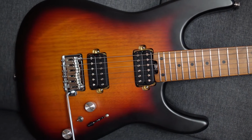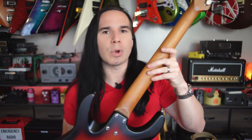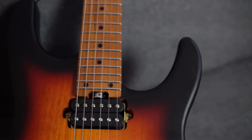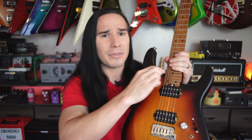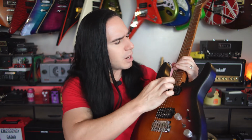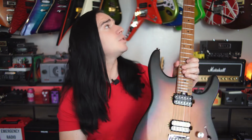But let me blow your mind with the specs on this guitar. It has all of the high-end features that we want on a guitar like this. It has a roasted maple neck, roasted maple fretboard. It's got 24 of the stainless steel rounded ball-end frets, and these are not the super small short frets. These are more like proper jumbo, at the very least medium jumbo frets.